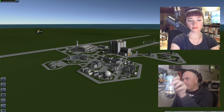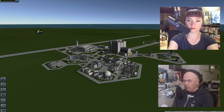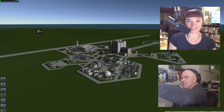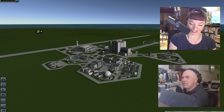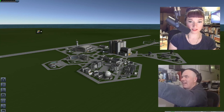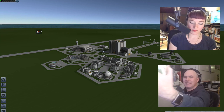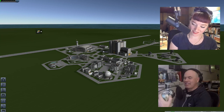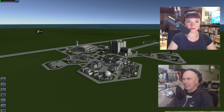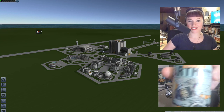I figure it's an important moment before we get started that we talk about what we're drinking. I have Down to Earth by 21st Amendment, which features Ham, the chimpanzee, on it, having returned from his mission on Mercury. He's relaxing on a shore, chilling out. Got to hold this up to that camera there. Sounds about right.